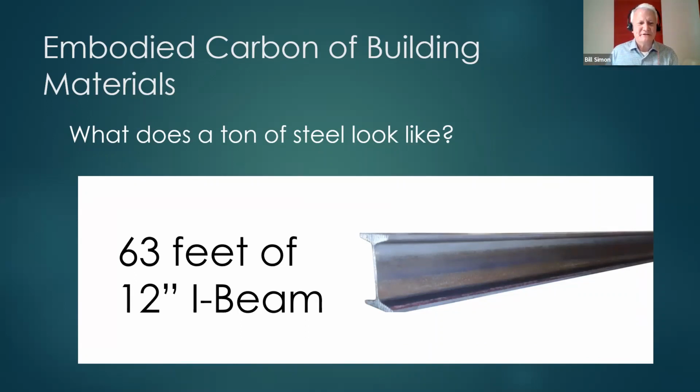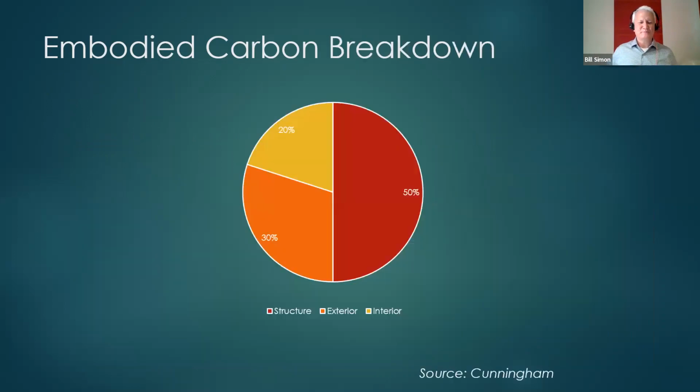So how is that put together in a building? This is a simple pie chart of some representative building that shows what the embodied carbon is of the materials that go into this example of a building. So you can see the biggest piece is the structure, this red part of the pie chart, 50%. So that's the concrete and the steel that's going into the building. Another 30% of the pie is in the exterior, the cladding. And then finally, the remaining 20% is in the interior. So that's for one building.